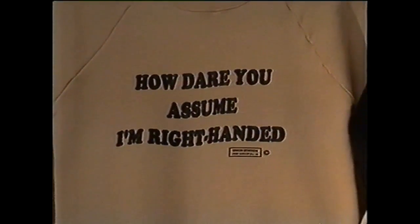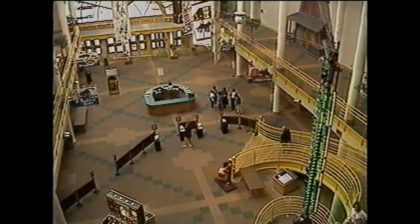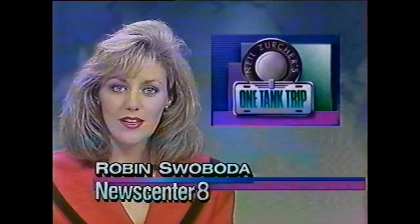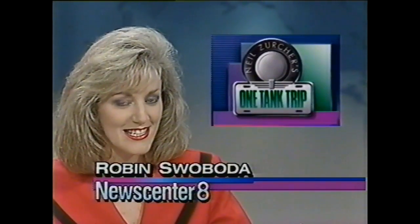that you're left-handed. A few blocks from downtown is one of the real treasures of Indianapolis, their world-famous Children's Museum, which has been copied in cities around the world, with 5 floors. And our traveling man Neil Zurcher says it's also a good time for a good old-fashioned hayride, a walk through a forest haunted by flying ghosts, and a visit with Mr. Blue Jeans. So let's do it. Here's Neil on a one-tank trip to Trumbull County.